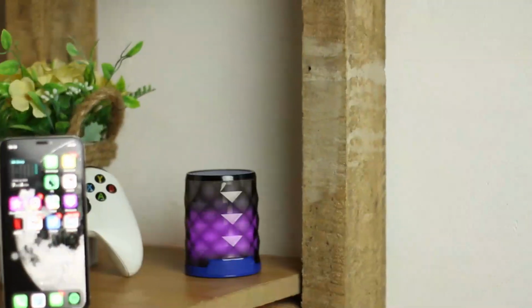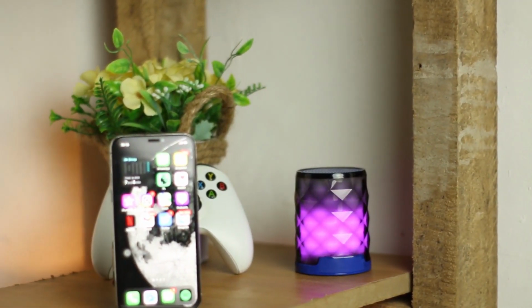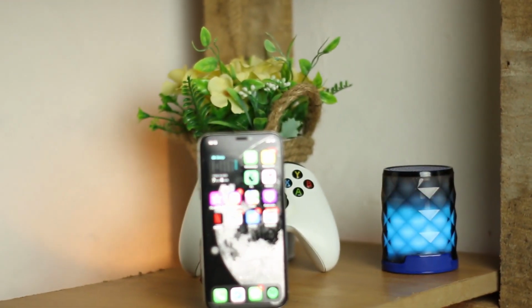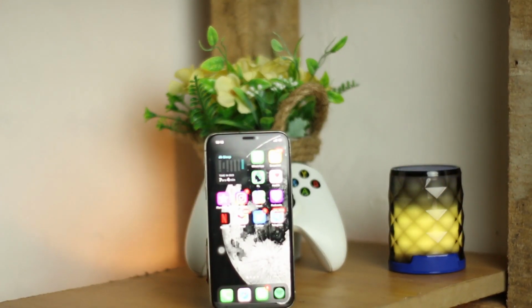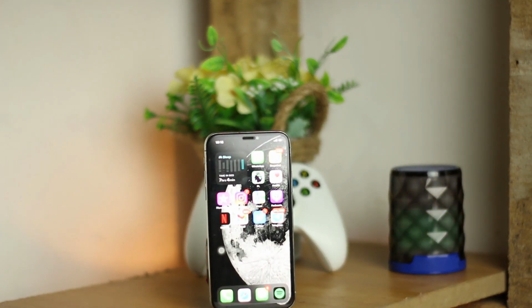I'll start off with the design and work my way into the device. Now, as usual, the design was a 5.8-inch display, so it's quite smaller than the regular phones we have now, but quite comparable in size to the iPhone 12 regular. And this is not a very bad thing.